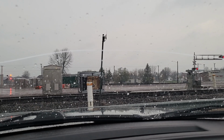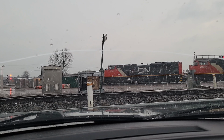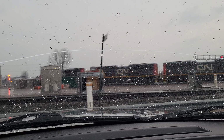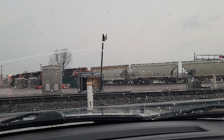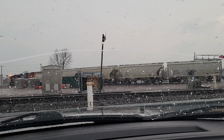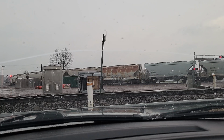8811. And another Thunder Cab, 8007, but has no CN lettering on the nose. And the 8919 third. Amazing. Down goes the approach indication for the North Y. So that was pretty cool.